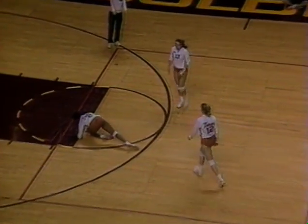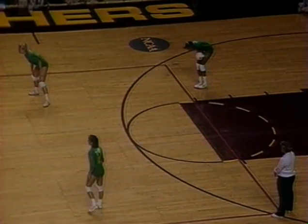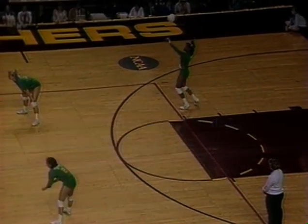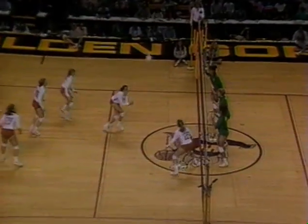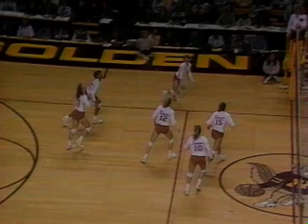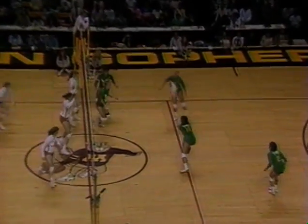Serving tough, and the response from T. Williams. Texas can play Texas volleyball, but Hawaii's got an insurance policy in T. Williams because she can get them out of trouble time and again with high spikes from the outside. 1-0 Hawaii in game 1. T. Williams, short serve, middle, blocked. They're double teaming Davenport in the middle, they being Hawaii. And that's perhaps a good move.